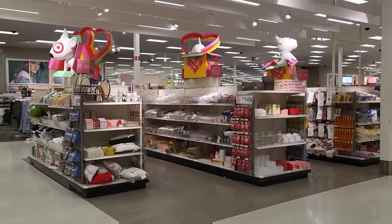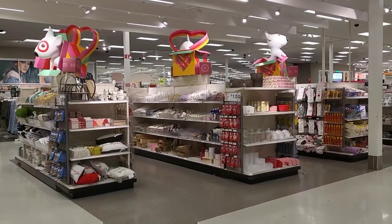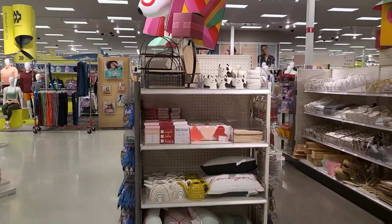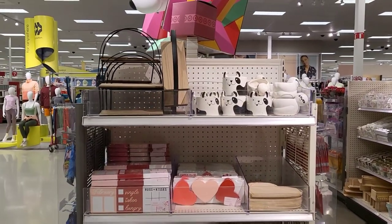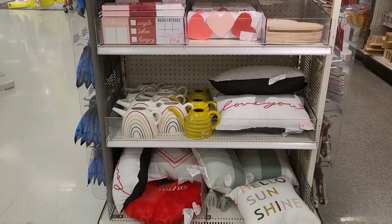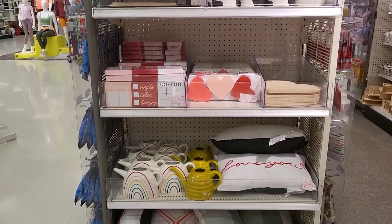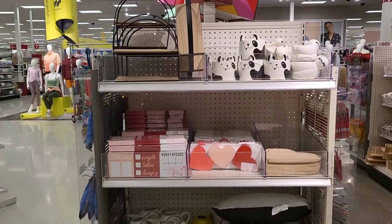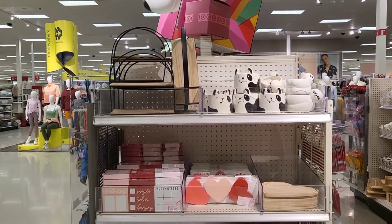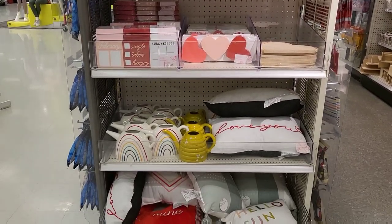Alright guys, here is the Target Dollar Spot Valentine's Day section, so let's see what they have out. So we'll go to this little section first. So here's a quick overview of what it looks like. Now it might get a little loud in here in the background because they are cleaning the floors and it is very early in the morning. So I wanted to get here and do all this before anybody else got in here. So it might be a little loud at one point, so do not mind that.